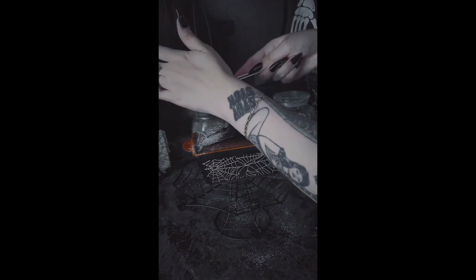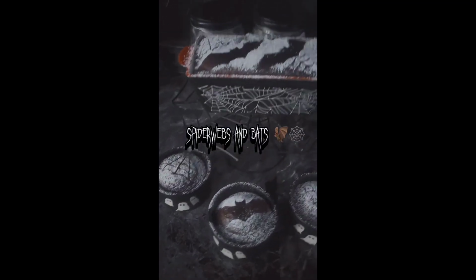From Home Goods is. Spider webs and bats.